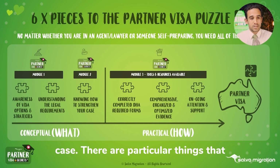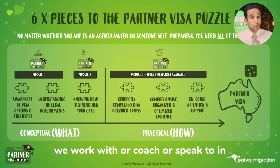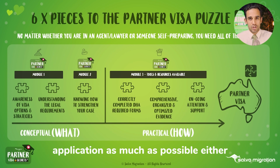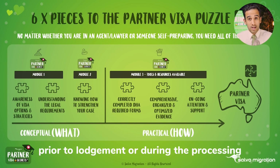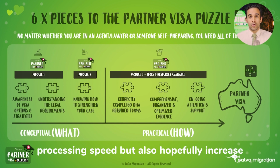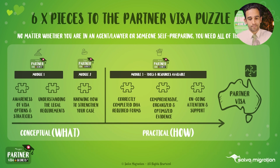Now, there are particular things that we recommend to any couple that either we work with or coach or speak to in order to ensure that they are strengthening their application as much as possible, either prior to lodgement or during the processing of an application, in order to hopefully reduce processing speed, but also hopefully increase the likelihood of their visa being granted by the department.